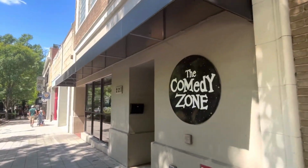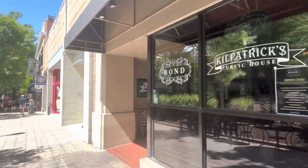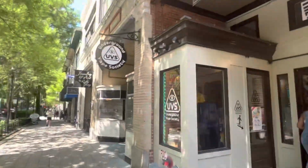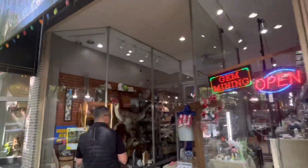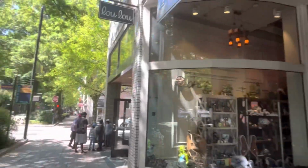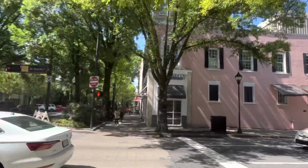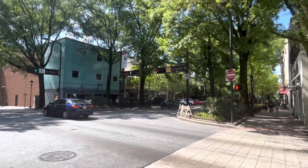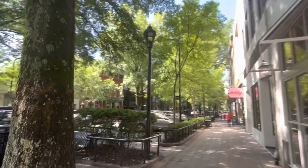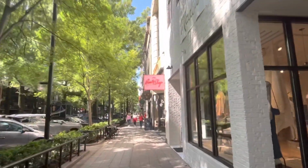The Comedy Zone. They actually bring some big acts here. Kilpatrick's Public House. The buildings right here are kind of reminiscent of the way Charleston is downtown. Here we're on the corner of East North and West North and Main Street. Also at night they have Edison lights that go all around the streets too. Really lights it up and makes it look nice down here.